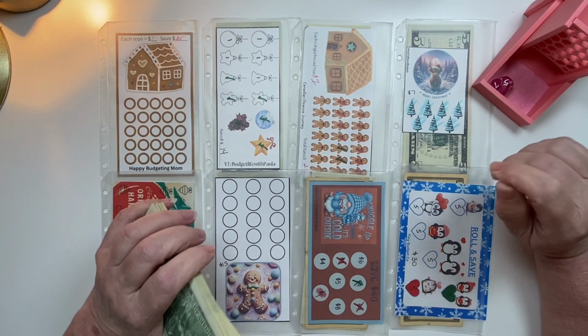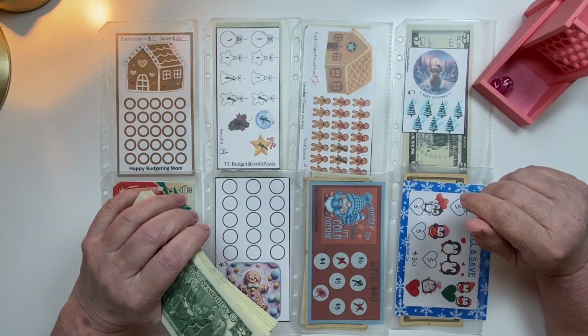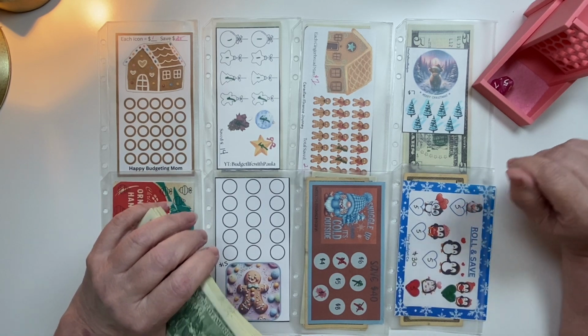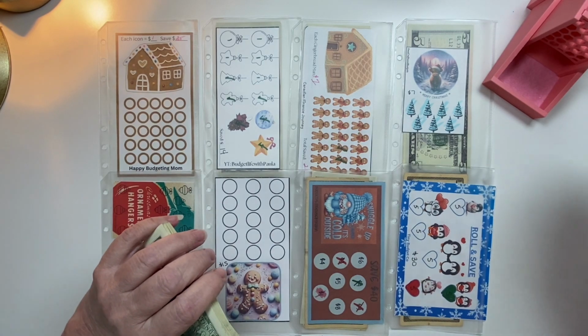Isn't it kind of funny that we're celebrating the death and resurrection of Jesus today, but I'm saving for his birthday? Oh my goodness, it's so silly.